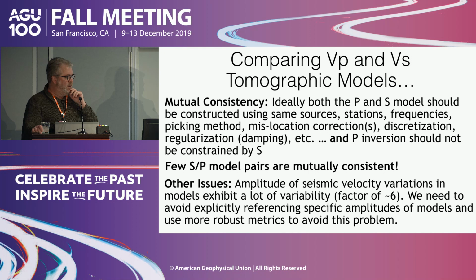So we also should look at something that's independent of the absolute values of the amplitude of seismic velocity variations reported in the models, because we don't believe those are correct. We think that those are just approximate. When we look at variations in amplitudes and seismic velocity variations in different models, we come up with differences of a factor of 6 between one model and another, which is a problem.